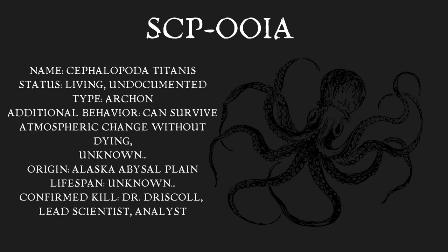Once it was in the net, it was placed into a freshwater tub connected to a container of isoflurane gas to anesthetize the animal, where it went from the normal brownish tan color to gray. It was then transported to the lab where an analyst would examine the creature. The analyst was Dr. Driscoll. He would be taking notes and cataloging what he could.